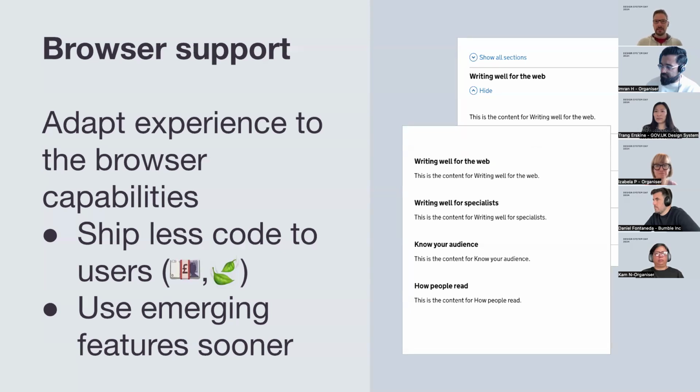It's things like thinking about browser support, and how things are going to behave in different browsers, which are going to have different features. It's things like we did recently with GOV.UK Frontend v5, where we decided to stop providing the same level of JavaScript support to all browsers and move to having a different experience depending on what your browser supports.